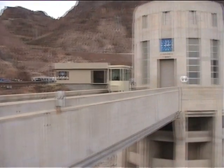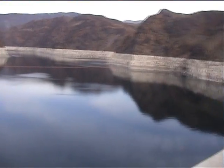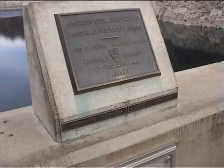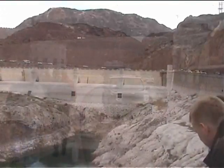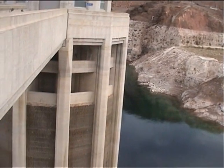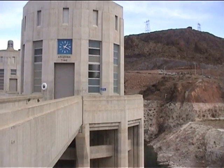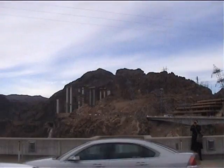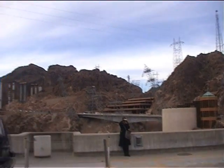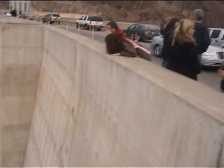That's where it's normally, yeah. Back there.